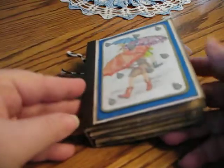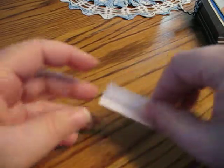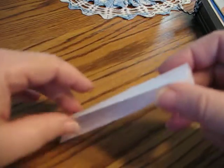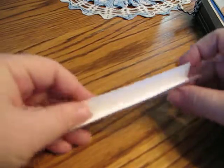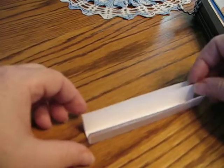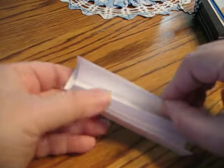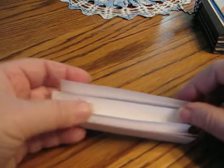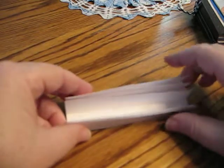I used the stack the deck method for putting that together. And if you look on YouTube, just put in stack the deck and you'll find all kinds of examples of how to do that. But basically you've got paper that's folded, scored, and then you just start putting it together like this, and like this, and then you can take envelopes or just paper and slip it over the top, and it comes together real nice as a little book.